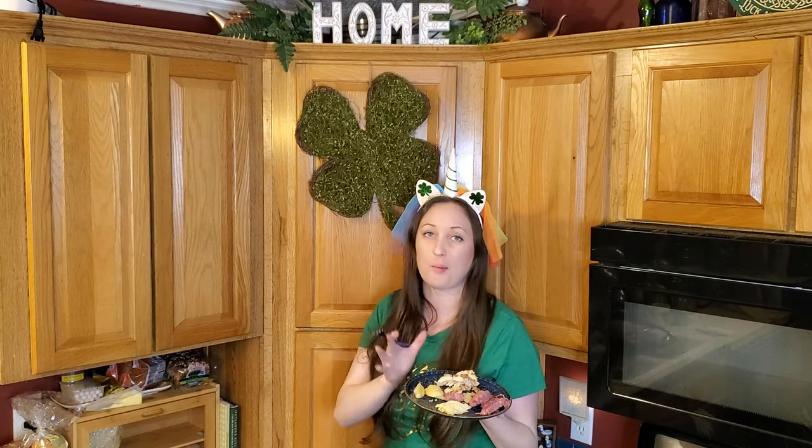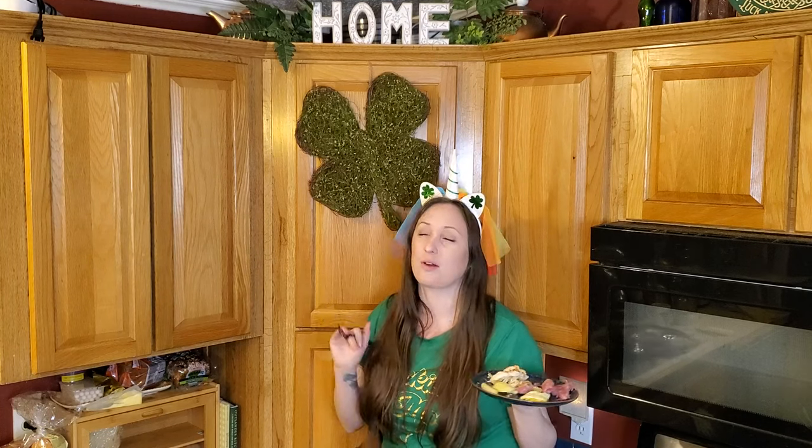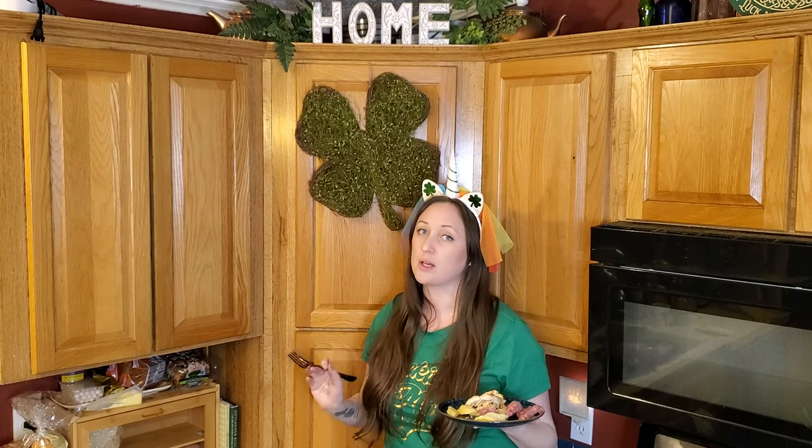Tastes just like that apple pie, like classic. But I love that it has that St. Patrick's Day twist, and that the knot turned out, you guys. That got me so excited.